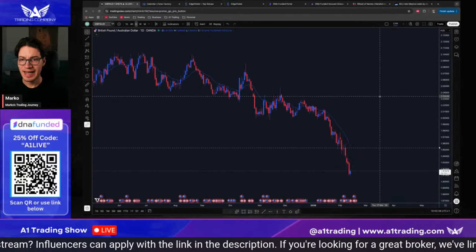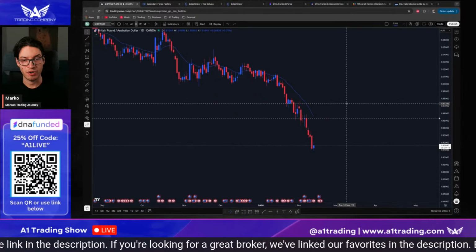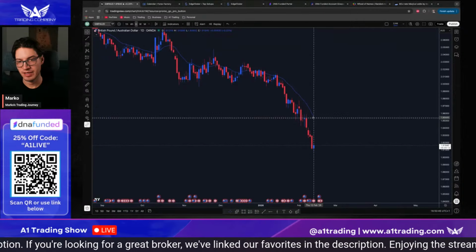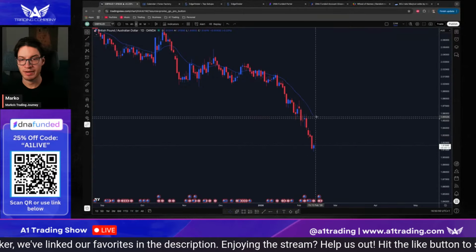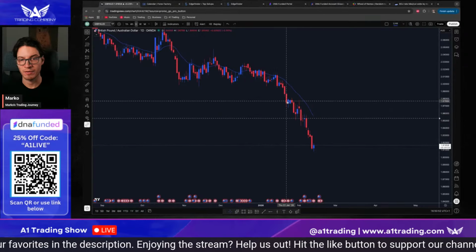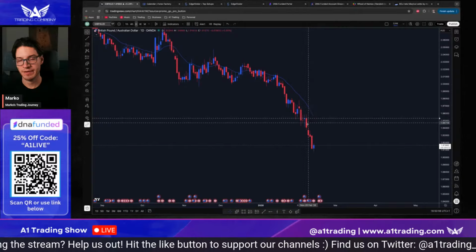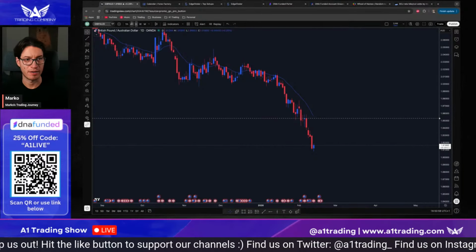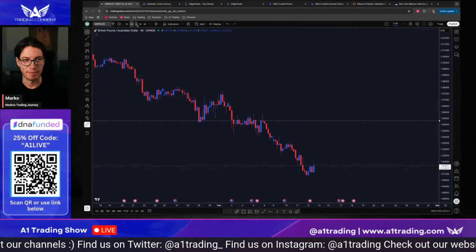Pound Aussie is the last thing I have. I think the pound is pretty weak. I think the Aussie is super strong. So I want to sell the pound Aussie if we reach the 20 EMA. Hopefully we do. So far, we have just been trending lower with a lot of force and with minimal pullbacks, which is problematic and makes it tough for me to sell.